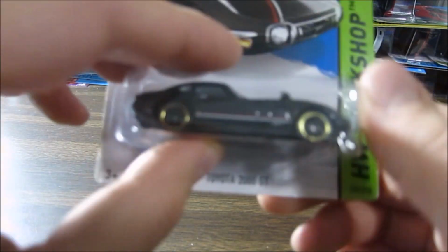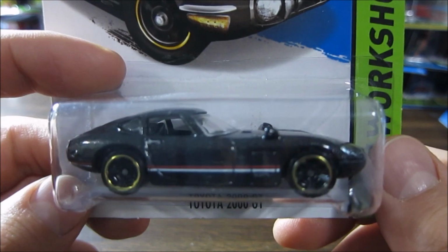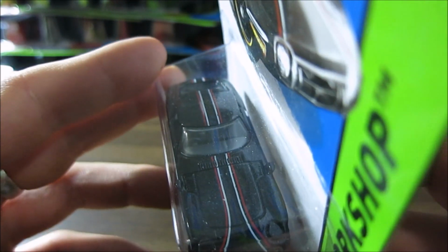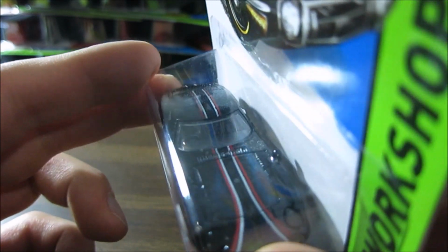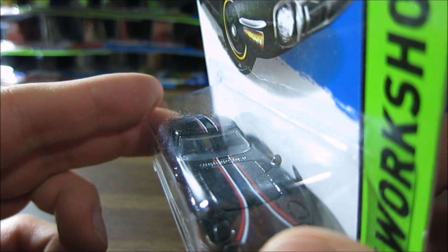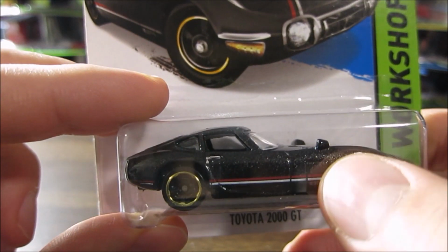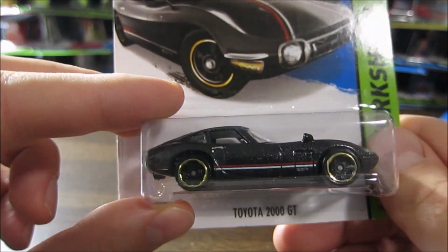Okay, so we got Supra. After that, we got more Japanese cars, and the first one is Toyota 2000 GT in black. We got the black car with two stripes, two on this side and two on that side, yellow, red and white, and we got yellow on the wheels. So this is the first one.